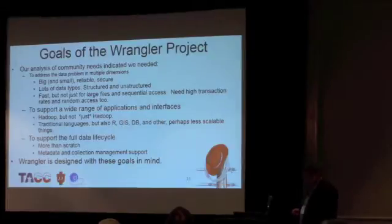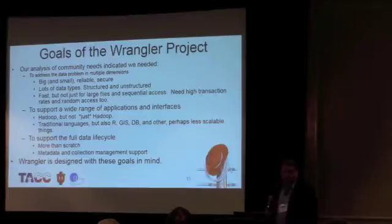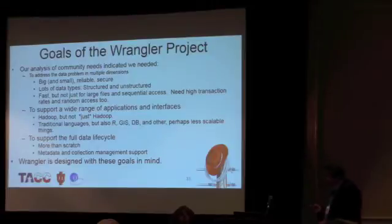And so as we went into our design phase and looked at community needs, we really found that, as I mentioned at the beginning, data is not one problem. Data is a lot of problems that happen to involve bits. And it's a family of things we need to solve. So there's big and small data. Some people need reliable data. Some people are worried about the security of data.